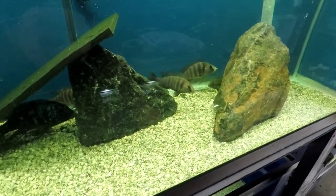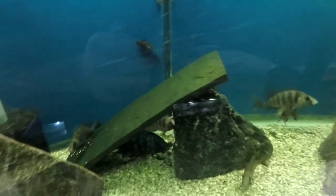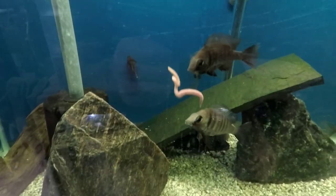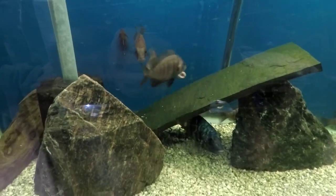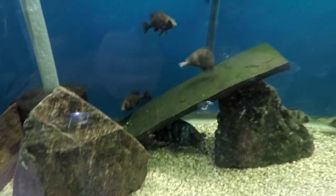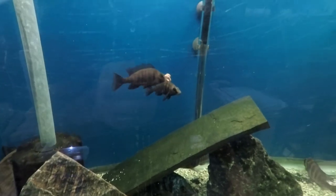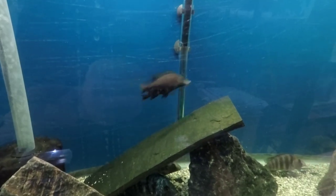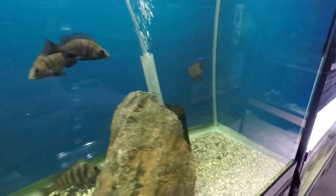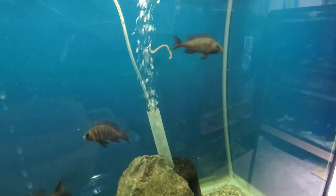Nice when the females will get them, because that'll help with their egg production. So throw another one in, see who gets this one. There we go. They don't get them very often, so they're kind of iffy on them. Ooh. And they will steal them from each other. So that's pretty funny to watch.